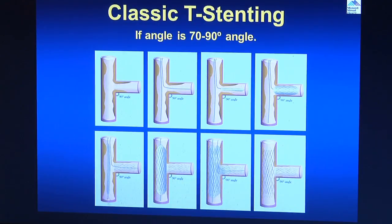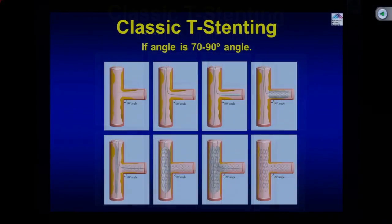The idea should be that you place both the stents at the same time, to avoid that issue. In classical T, you will not place both the stents at the same time. That is called modified T, which we will be doing right now.